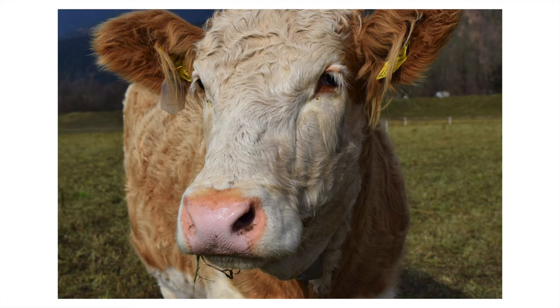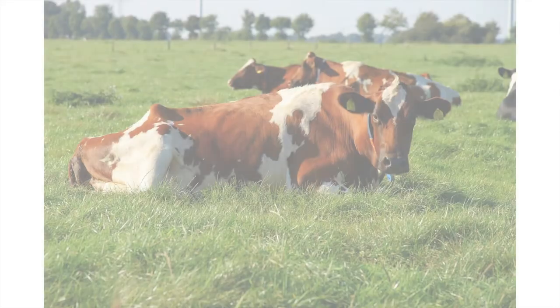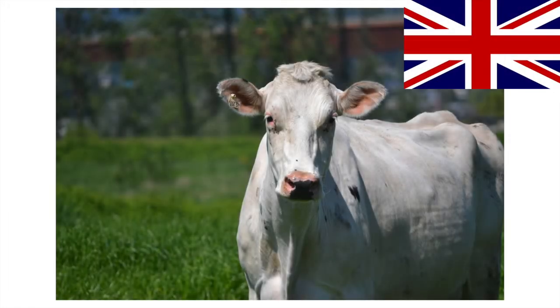The Guernsey. Fawn-colored with white spots, it originated on the Isle of Guernsey in the English Channel and is slightly less popular. The Ayrshire. This Scottish cow is red and white but can vary from orange to brown and features desirable health traits. Finally, the Milking Shorthorn. An influential English cow with high levels of fertility and grazing efficiency.